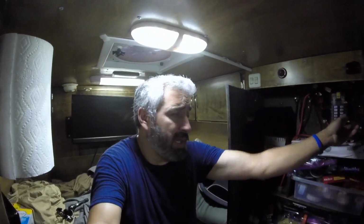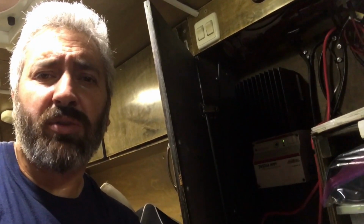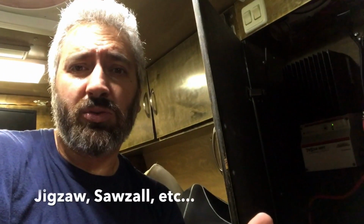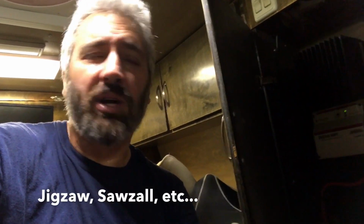I have every single thing going to the fuse box first. So if there's any issue, the fuse will go bad. All I have to do is change the fuse. All my appliances run on 12 volts except for the TV that's behind me. That TV runs on 110, and if I use my tools, they also run on 110.